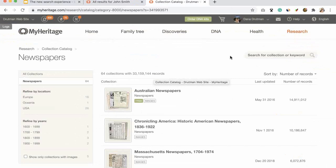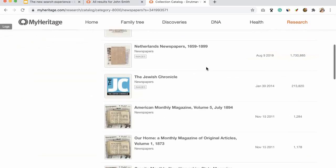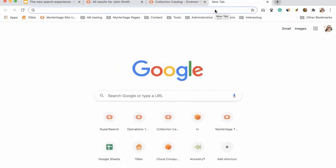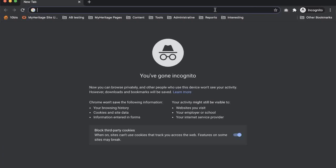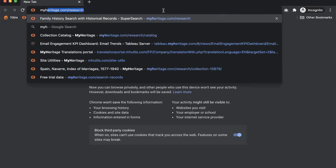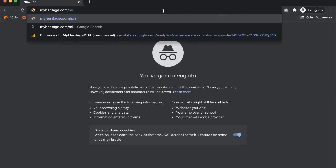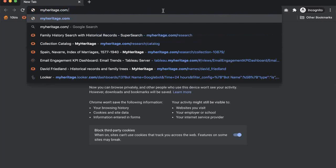Roberta's wondering about the cost for the data subscription. Is there a place to go to learn about that? The cost changes between countries, but there is a page. Actually, I don't remember the exact link. I always have to Google it. It's something like pricing.